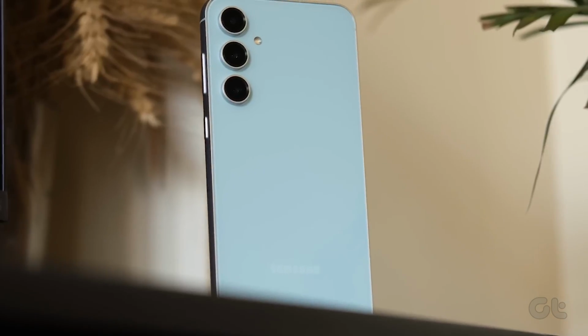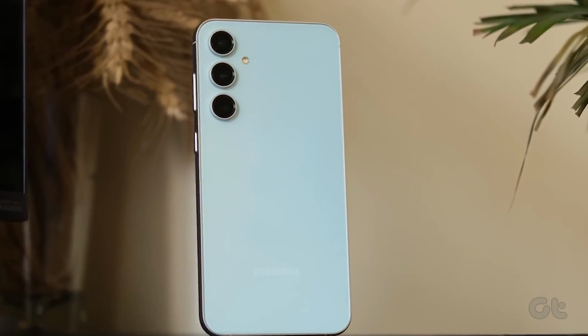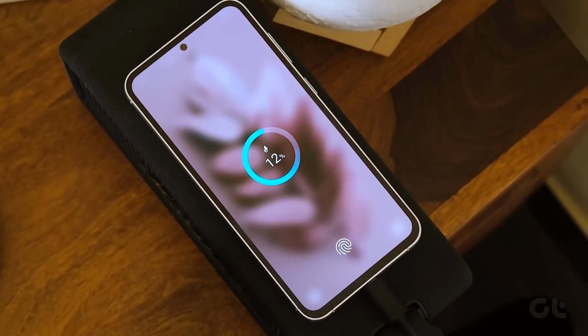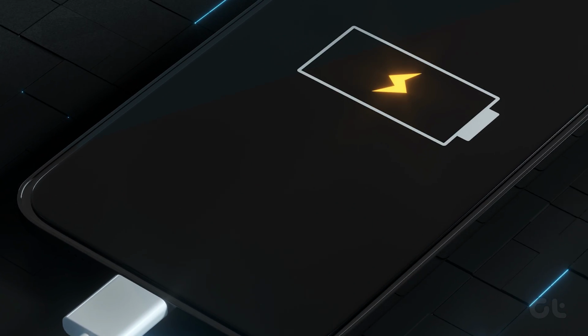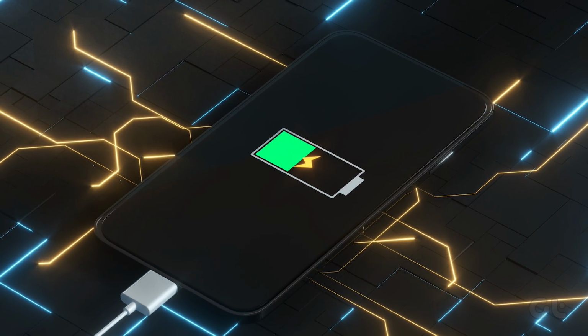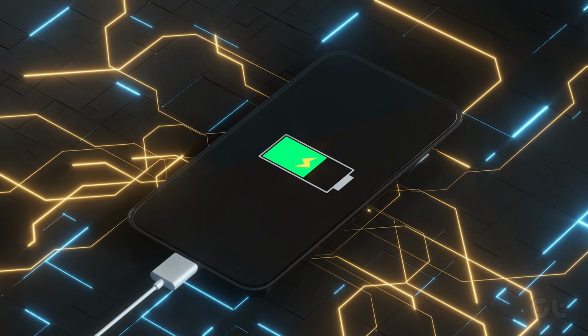Like other manufacturers, Samsung has also implemented an option to limit its device's charge to 85% to extend the lifespan of the battery. But what if you want to extend the charging even after 85%? Let's get started.